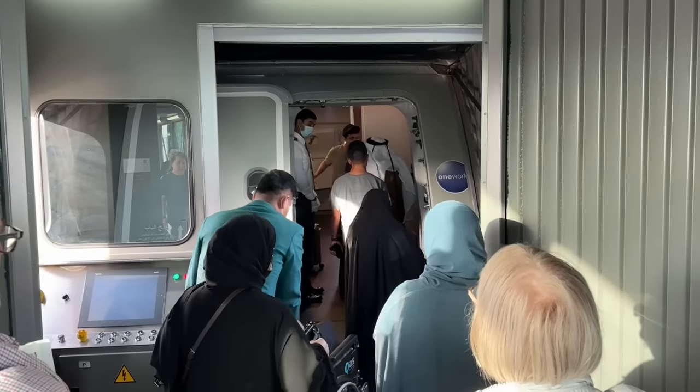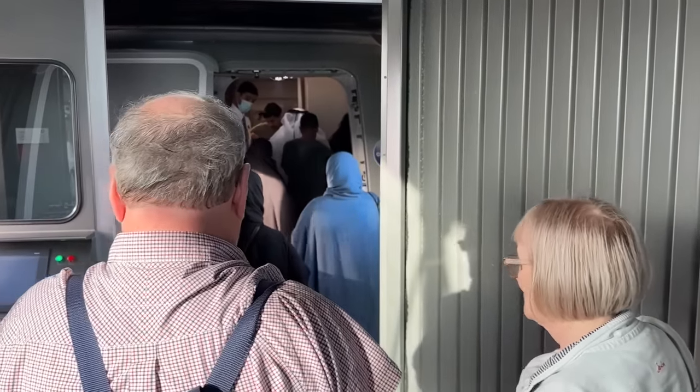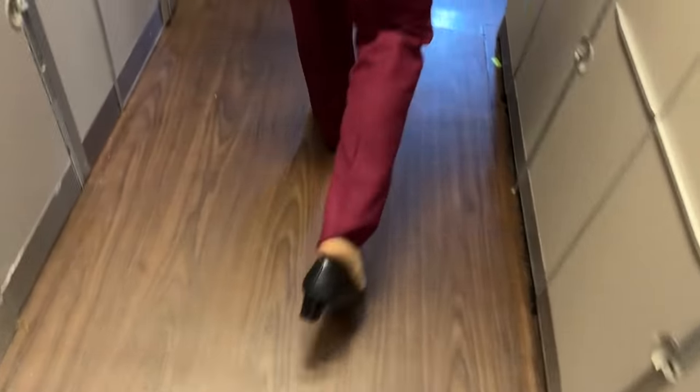And one of the main differences between first and business class is that the business class passengers were pointed towards their seat, whereas the first class passengers were personally escorted to their seat. Just a little bit of an extra touch for those passengers that were traveling in first class.